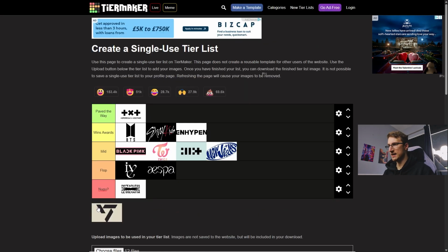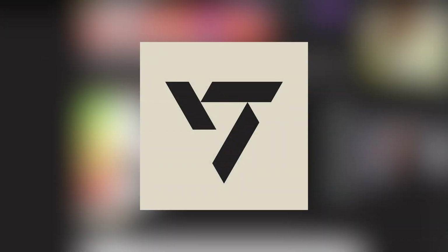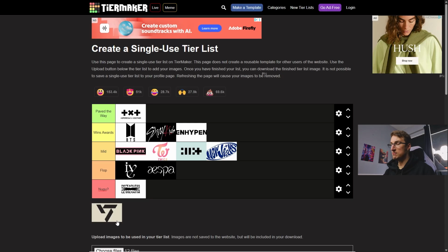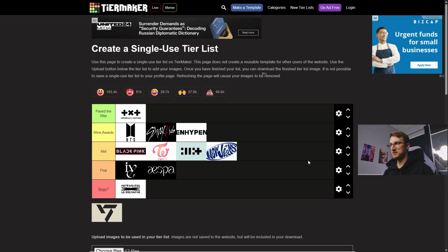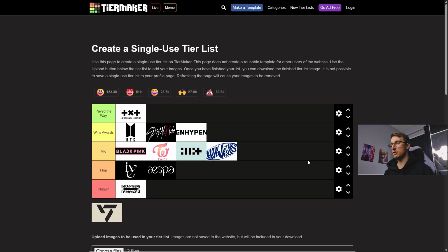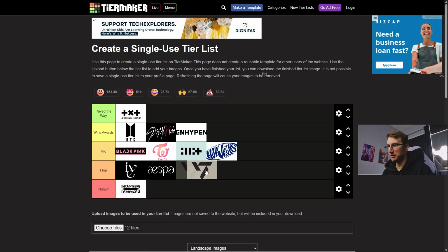Okay, and lastly, we have the 17 logo. So 17's logo is made up of three shapes that make the number 17, which ties into their fandom name Carat. Think 17 Carat Diamond, making this one quite creative already. The simple use of the three bold lines make it really readable. However, it lacks versatility because even though there are a couple of variations, they still often just use the logo with 17 written underneath it. And so for that reason, I think I'm going to put it into the flop tier here.